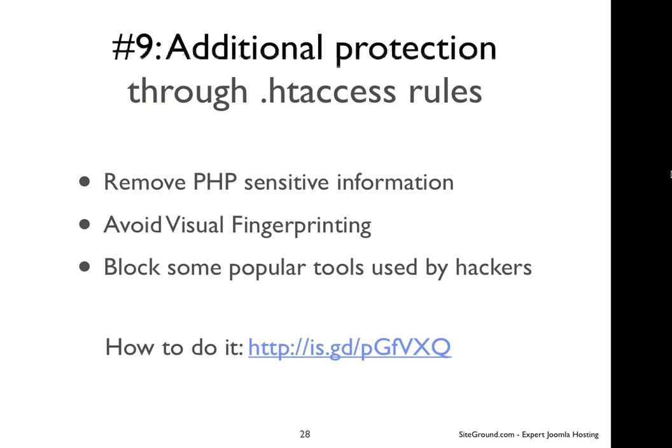5.3. Hackers usually check the version of PHP installed on your server, and they do it by using some techniques that allow them to see information about the PHP setup and about your Joomla website. So you can add rules to your htaccess files to prevent this. Here is the link, and this link actually goes to Nicholas' website. He has created some very nice rules that you can add to your htaccess file. It's called his master htaccess file, and it will help you to remove sensitive PHP information, to remove information about your Joomla website, and it will block requests from automated tools that hackers use to check your site, the extensions that you're using, and the version of the Joomla platform.